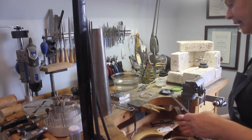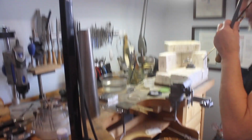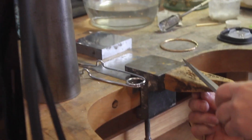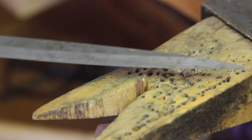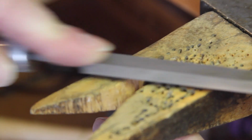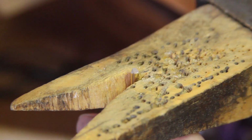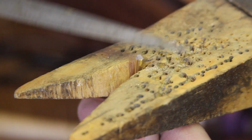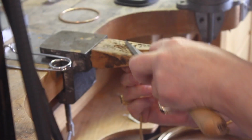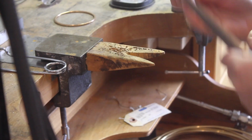I usually just take a file. I kind of use my bench pin here. Put these glasses on too, so I can see. And I'm going to use this kind of as a flush surface, and I'm going to file this in one direction away from me until it's 90 degrees with the bench pin. Doesn't have to be perfect, but it should meet the other side fairly nicely.